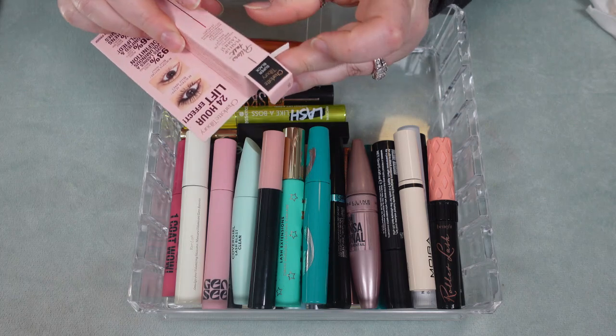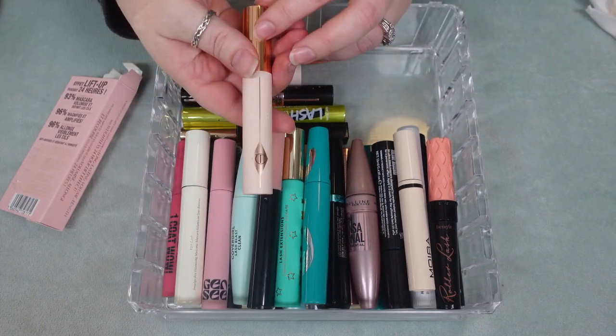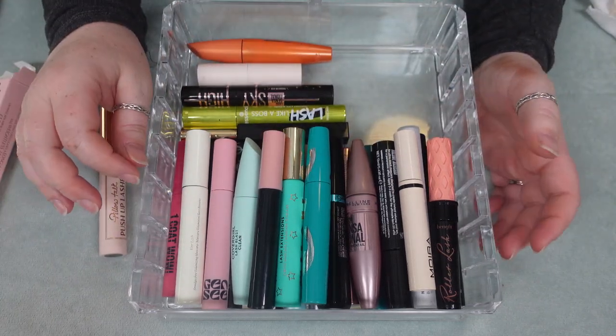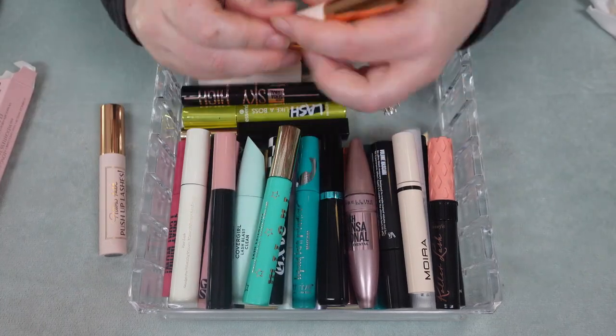I do have a mini, but I don't like minis. I bought the mini to do a full face of Charlotte just so that I could kind of save some money. This is a mascara I already like, so I can hold on to it because I will use this. And I will pass along the mini Pillow Talk Push-Up Lashes.